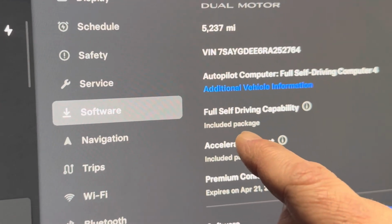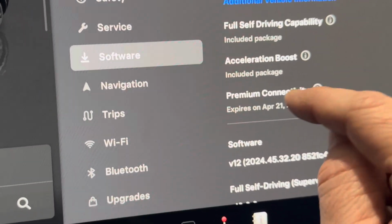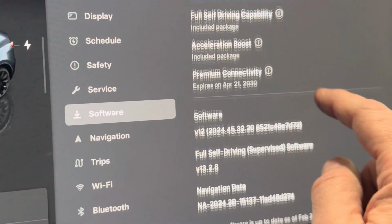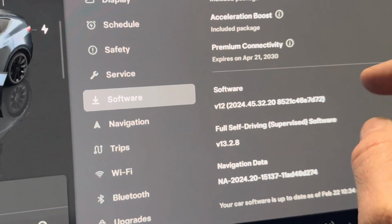This stays with the car for the life of the car, so I don't have to buy that. This one also has acceleration boost. This one also has free supercharging, but you're not able to see free supercharging from this screen. You have to go into the app. You've got to go into the Tesla account to see that.